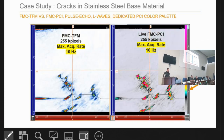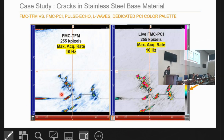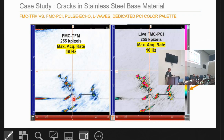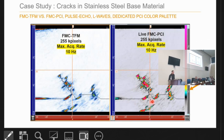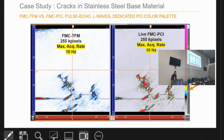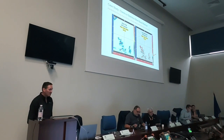Now if we change the color palettes and we eliminate the noise, then all of a sudden you can see the benefit of PCI also in this application. Here you can see the contours of the block. It's a specially designed block. This is the direction of the cracks, and basically you can see the tips quite nicely in TFM, but even better in PCI. So for instance, this defect here is not so visible in TFM, but it's very visible in PCI.